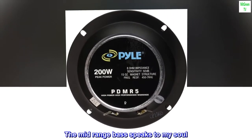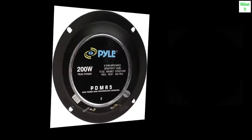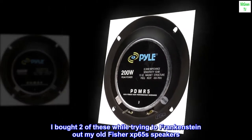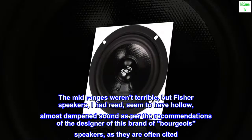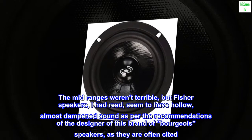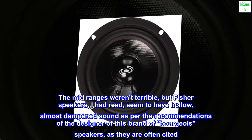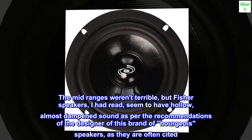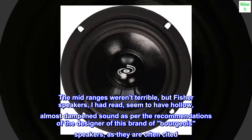The mid-range bass speaks to my soul. I bought 2 of these while trying to Frankenstein out my old Fisher XP65S speakers. The mid-ranges weren't terrible, but Fisher speakers, I had read, seemed to have a hollow, almost dampened sound, as per the recommendations of the designer of this brand of bourgeois speakers, as they are often cited.